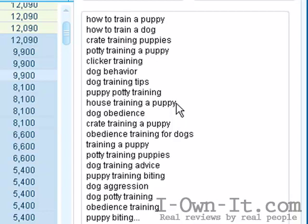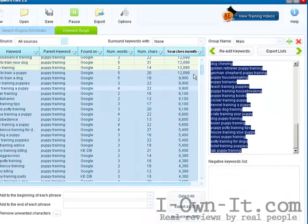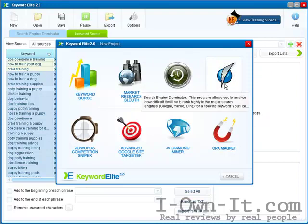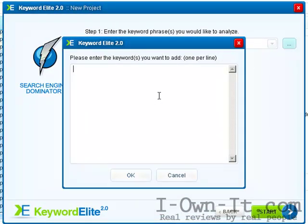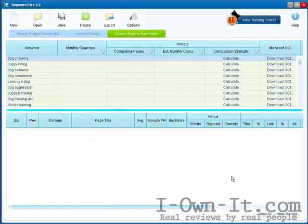Okay, well, these all look good. So what we'll do is let's go on to the next step. I'm just going to highlight these and copy them. And then we'll come over here to New and go to Search Engine Dominator. And in Search Engine Dominator, I can just cut and paste this list right back in there. And we're going to select the Google search tool and say go.